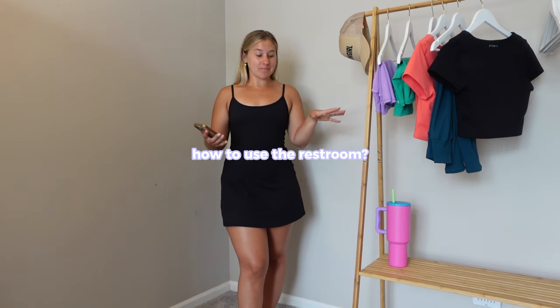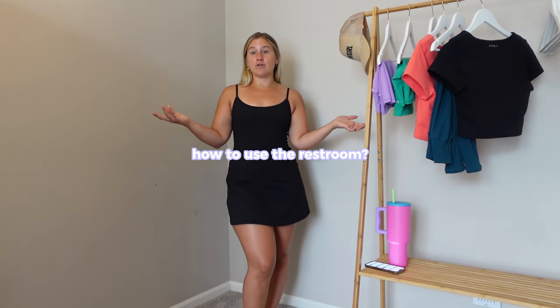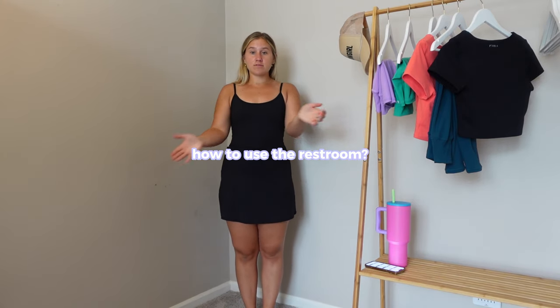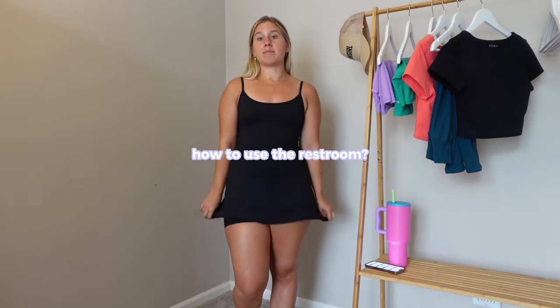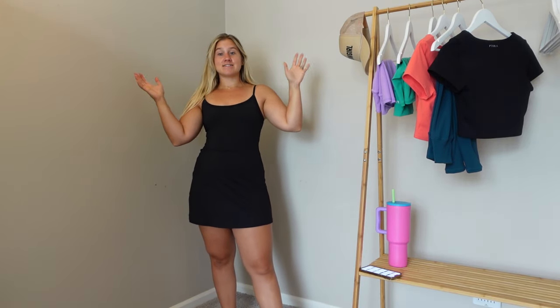How to pee. So, best way to pee in this, it's similar to a romper, so you're just going to have to pull it down. If you're not that kind of person, just keep that in mind, but just pull it down, do your dang thing, and then you're on your merry way. It's similar to a romper because of the shorts, you're stepping into it versus putting it over yourself. And that is the sport dress.